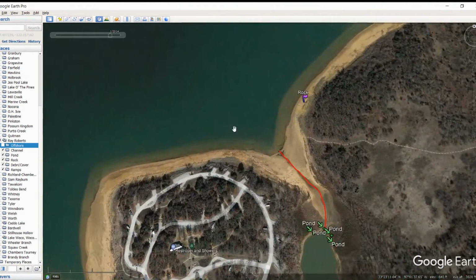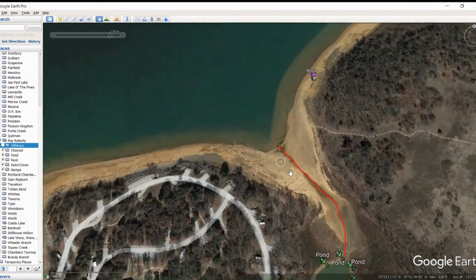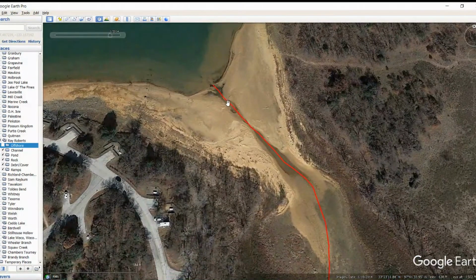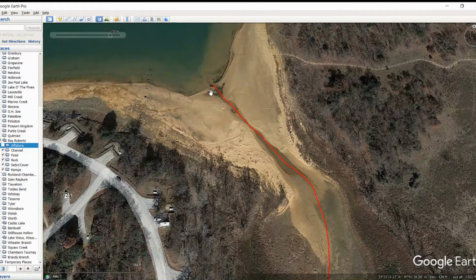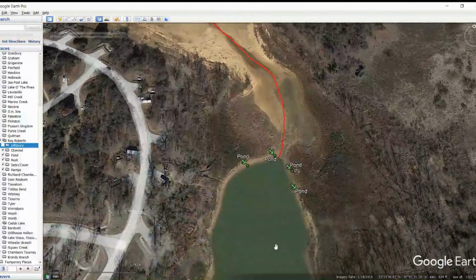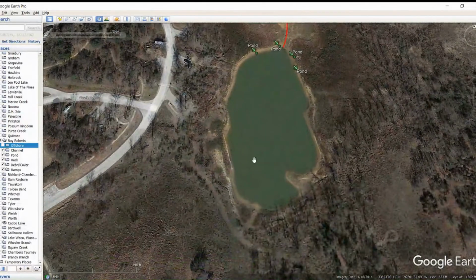All right, so as we move back in here, I really like this. You've got a little ditch that comes out here from this pond. So real good spot right in here. Notice there's not a lot of other cover, maybe just some really small laydowns, but not too much that I could see that could help you here. But a really good ditch that comes through here. And it comes back here, and then now you're back into this pond.